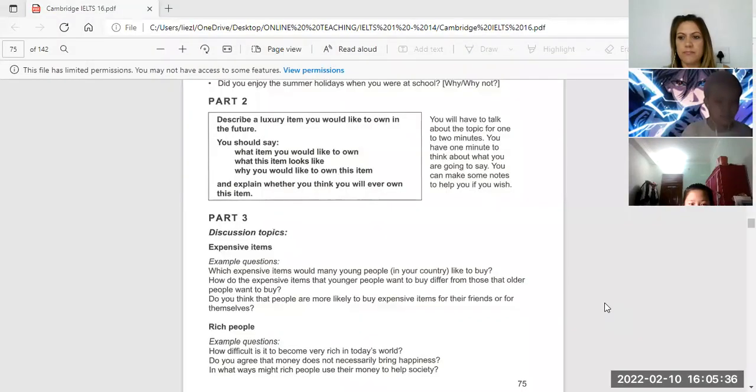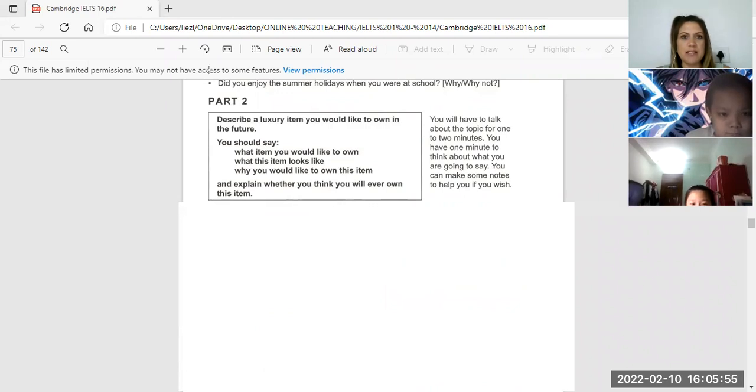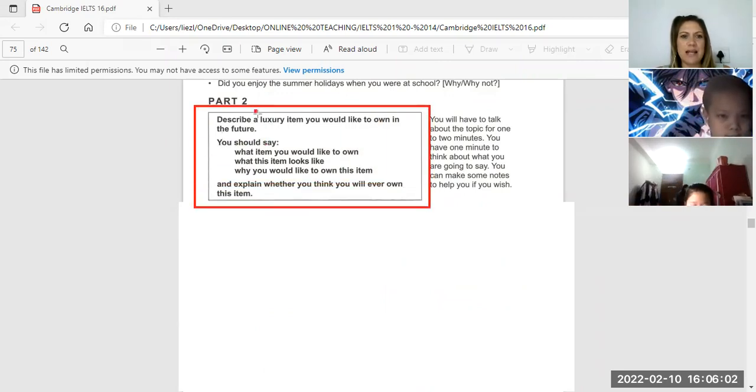Okay, so I'm going to show you this. We're going to do part 2. It's test 3, part 2 for IELTS 16, speaking. It says here, describe a luxury item. Luxury means something that's fancy, something that makes your life easy or fancy or a lot of money. Luxury is not something that you need. It's something that you want. Now describe the item that you would like to own in the future. So you don't have it yet.